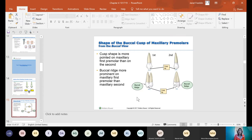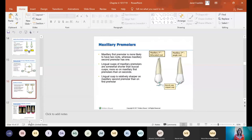One thing you'll really notice about this particular tooth, and we're going to talk about it in just a minute, is it's got a bifurcated root. See how the root splits? This one doesn't. We'll talk about that in just a minute. But the maxillary first premolar is more likely to have two roots, whereas the maxillary second premolar only has one.